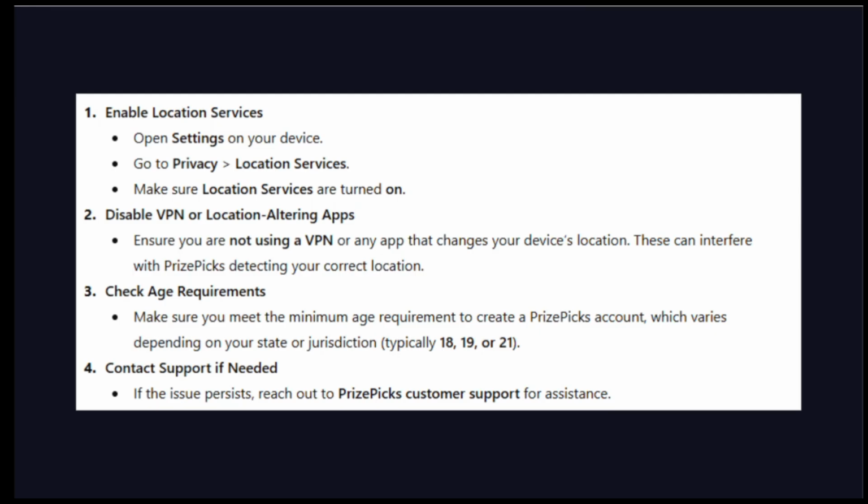For this, open your settings on your device and go to privacy section. Here select location services, then make sure location services are turned on.